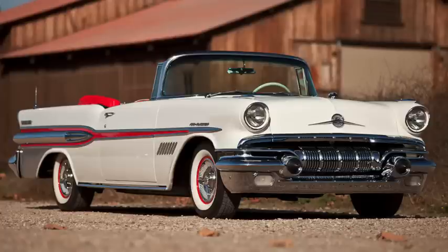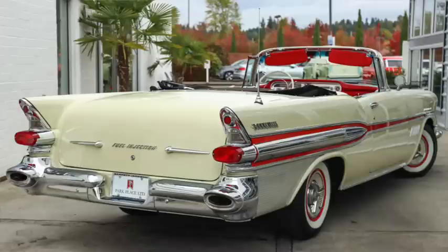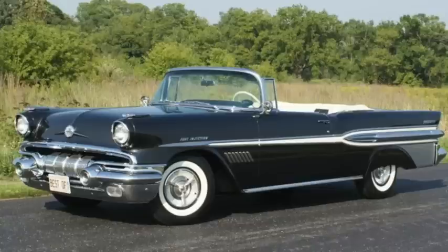It was 214 inches long on a 124-inch wheelbase and 4,300 pounds. Its 5.7-liter 347 Strato Streak V8 was said to produce 315 horsepower. With a top speed of 125 miles an hour and a high 16-second quarter mile, it was not the best performing Pontiac of the year.